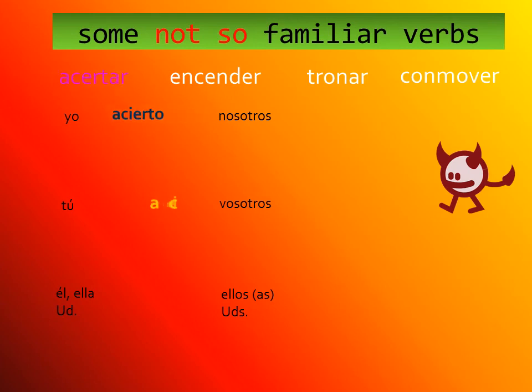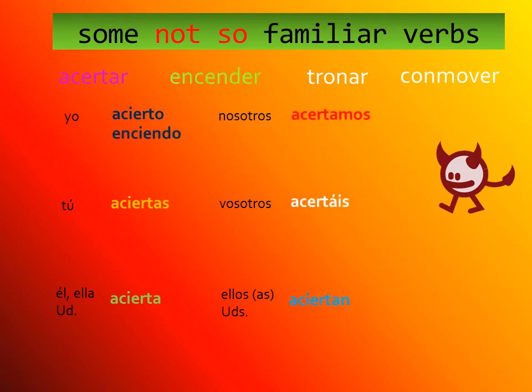Here's some verbs we don't use so much in Spanish class, but now that you know the rules we just talked about, you can conjugate them, right? Remember, they don't change the stem in the nosotros and vosotros forms.